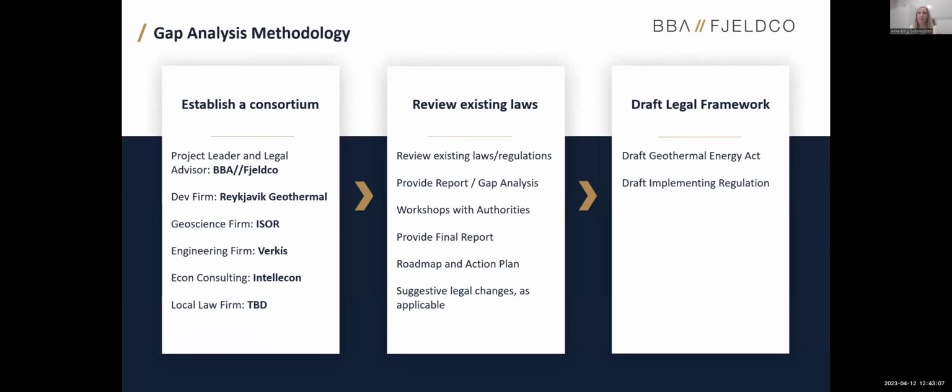We have been establishing a consortium with some of our fellow co-speakers here today, both from ISOR and Verkis. So we are combining the Icelandic knowledge, not just the legal knowledge, but the technical knowledge as well, because the legal framework governing geothermal utilization and renewable energy sources in general is not only legal, it's also highly technical. So in our work, we rely heavily on the expertise of Icelandic technical advisors, and we combine our efforts and make a product. We're exporting Icelandic innovation, Icelandic knowledge, and Icelandic know-how outside of Iceland.